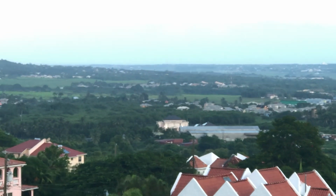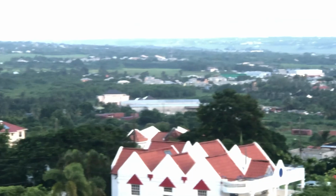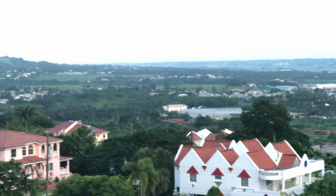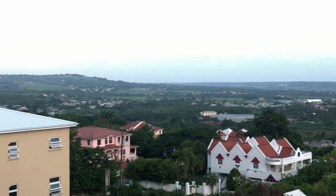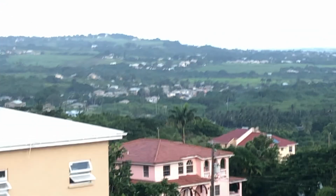You can see all across to the airport and Christchurch to the south of the island. You can see the beach recycling plant opposite the new district, the police station at Cairn Garden, St. Thomas. And St. Philip and St. John to the east.